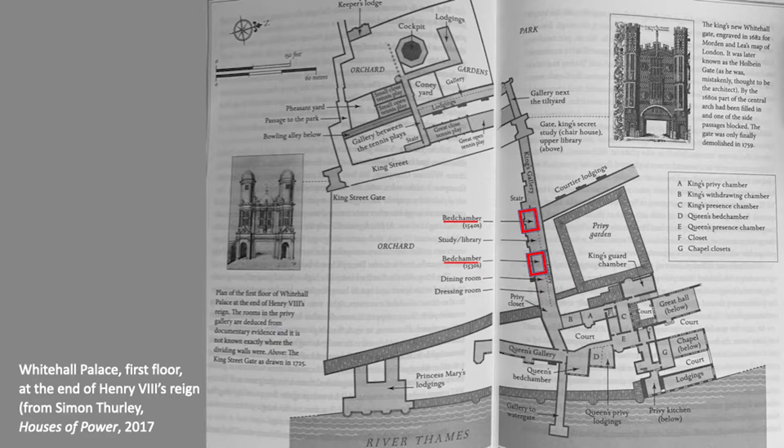Thurley thinks the privy chamber area of the palace must have looked something like this, with a kind of hierarchy of privacy as one moved from the outer, more accessible areas through the privy chamber and finally to the secret lodgings, the most private and inaccessible area of all. But it's a pattern that he believes was, broadly speaking, true of all his later houses, and the king's bedchamber was always in this innermost area and usually next to the closet or study, as you can see from this schematic layout.